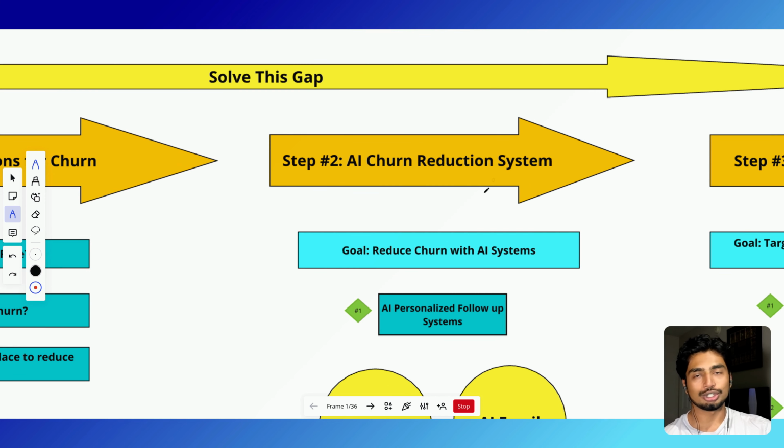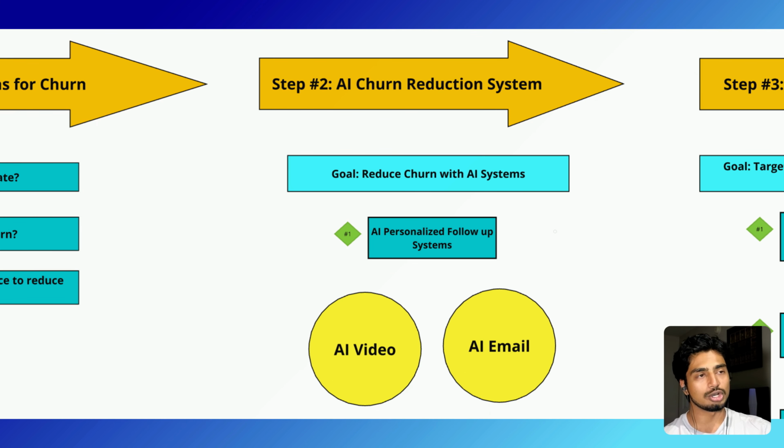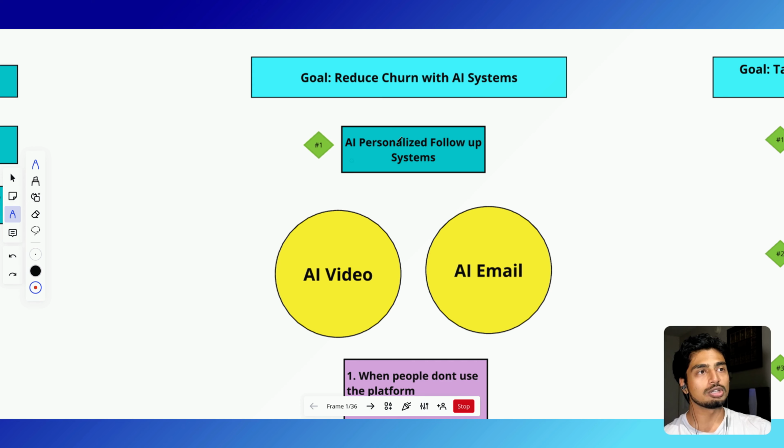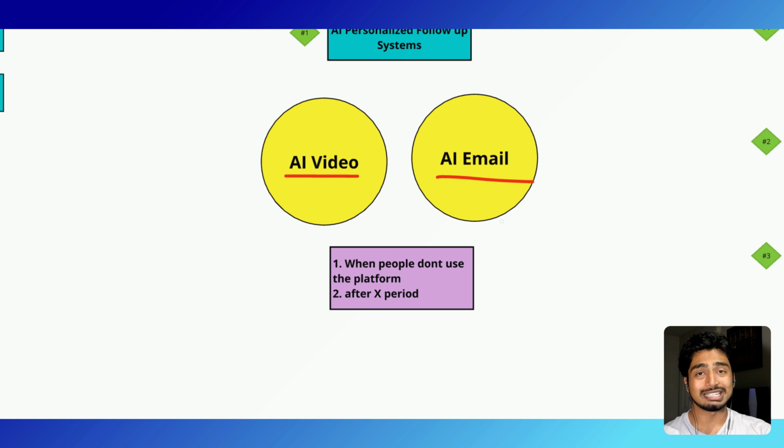Next, AI churn reduction system. This is really, really cool. Again, I don't see anyone doing this. If you think about doing this or you are doing this, please DM me or reach out on Instagram. I would love to help you scale this up. There's so many use cases for this. Now, this is going to be an AI personalized follow-up system using AI video and AI email. Now, I'm not going to really talk about AI email. This is pretty simple. When you onboard a person to a SaaS, usually you get their business's name, business's niche, and their name. So you can just craft custom AI emails that you send out to people when they're about to churn based on data you've collected.